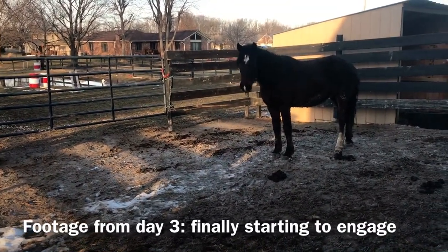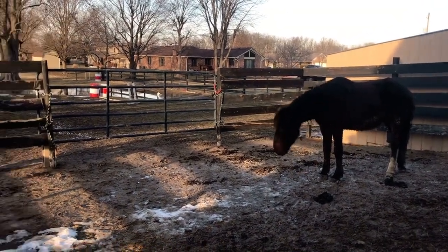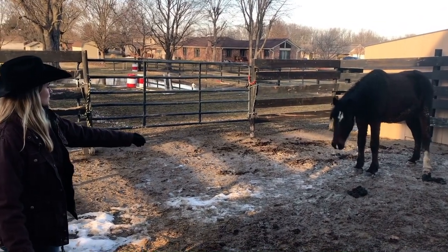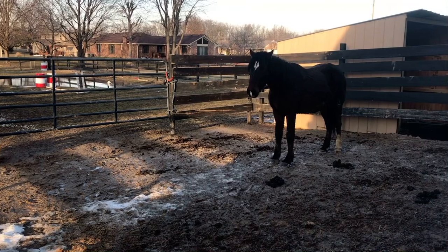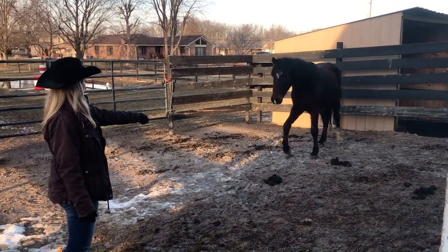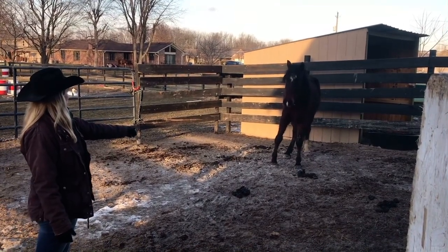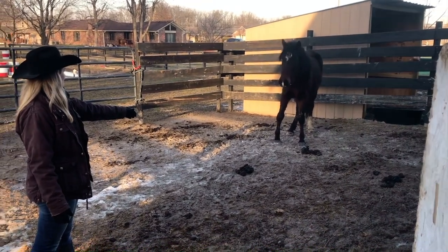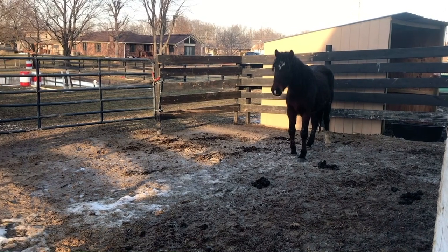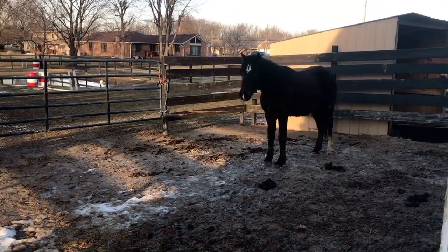That release was the thing he was seeking. He wants to be left alone. He didn't want to engage. But by encouraging him to come towards you with a release, he started to figure that out pretty well. So I would just put the pressure on him, hold it, and then I would release when he came to me, and I'd just take that step back, get out of his space, give him a chance to think and process that. Soon he learned to stand still. As I would do the same thing, I'd follow him until he stood still.